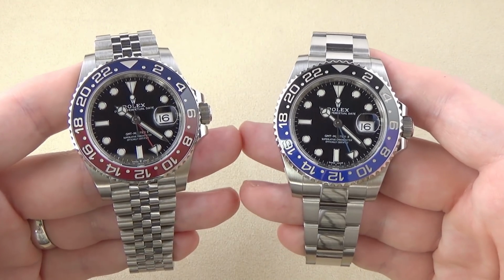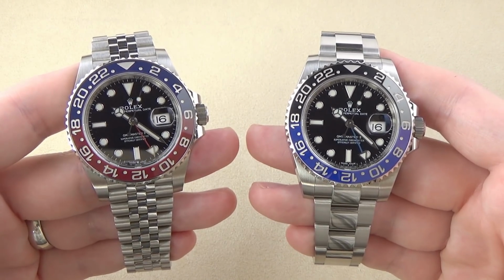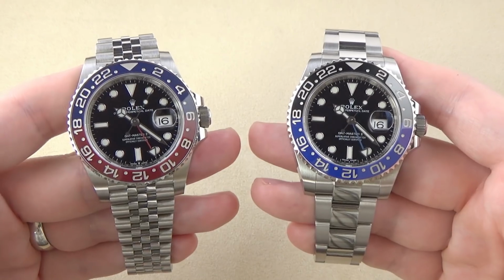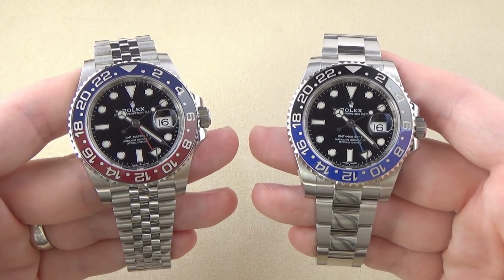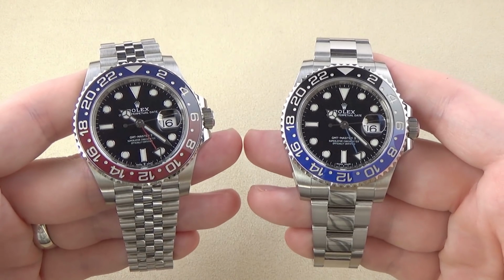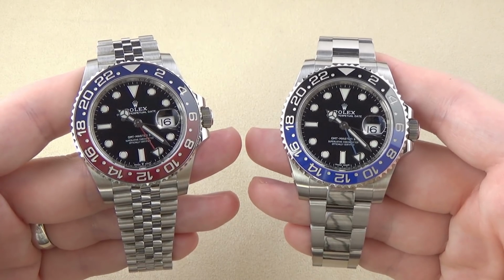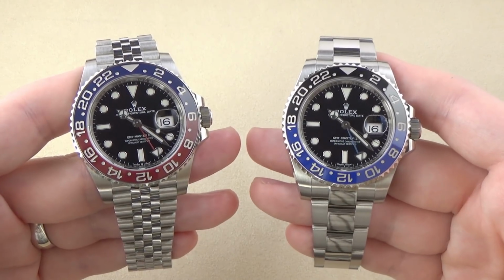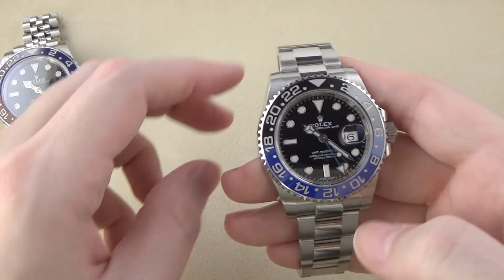Now let's get into the opinions or the critiques of these watches purely stylistically. Again, I'm not going to really go into too much of a difference with the technical stuff. They're all basically the same, but stylistically, let's critique these two watches. First, let's start with the Batman. Set the Pepsi down, slide it aside here.